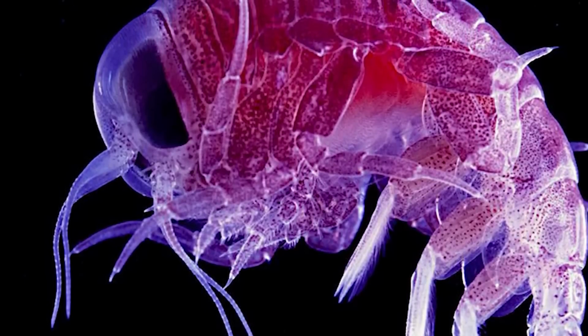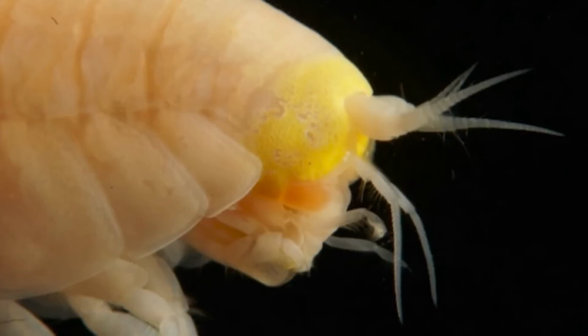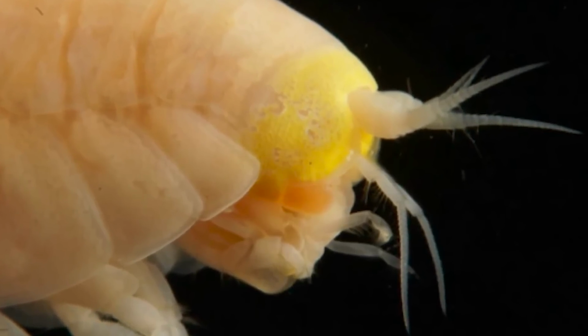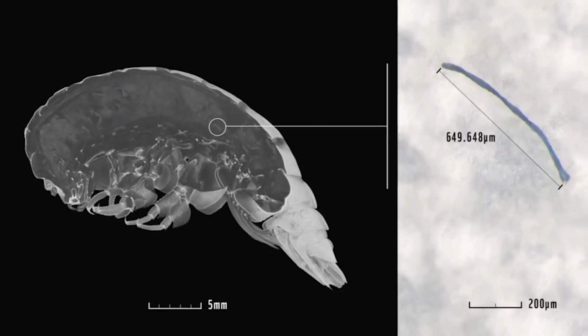You might be sitting there thinking, Olivia, a shrimp is not an interesting enough creature to have on this list, but it was when researchers looked into them further, more specifically into their bellies, when things got a little weird. After further research, scientists realized that there was plastic in the bellies of all of these crustaceans.